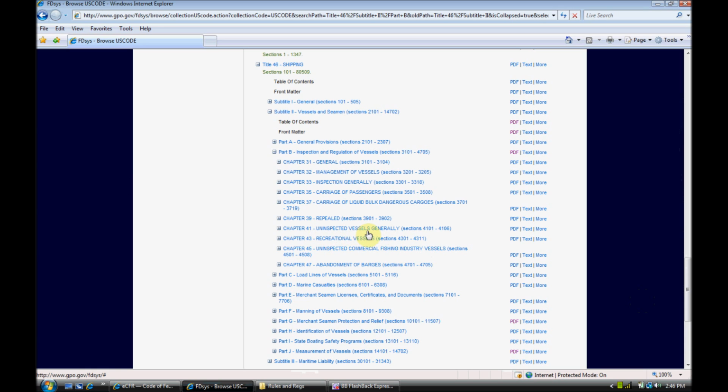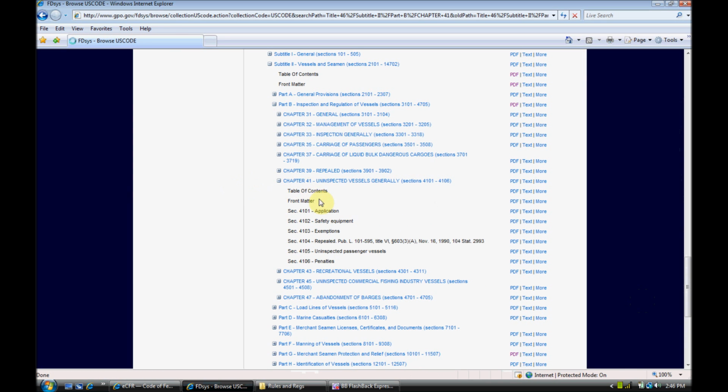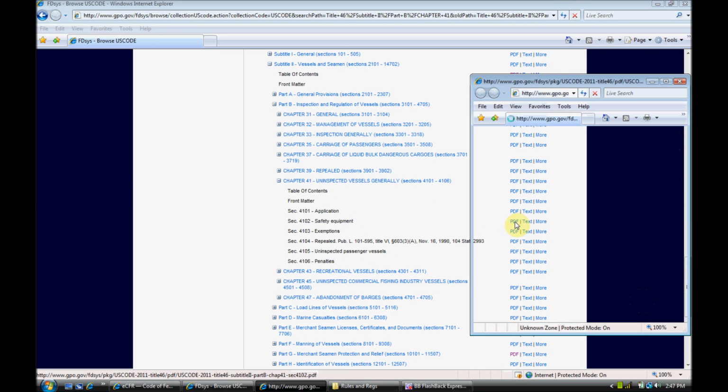So here's uninspected vessels, and once again, I'll click on that, and let's see what comes up. We have application, safety equipment, exemptions, and repealed publications, uninspected passenger vessels, penalties. Well, we're not going to be operating a passenger vessel. So safety equipment, I think a life jacket kind of sounds like safety equipment. So we'll go over here, and there's a PDF file that I can click. There's also text, but I like the PDF.